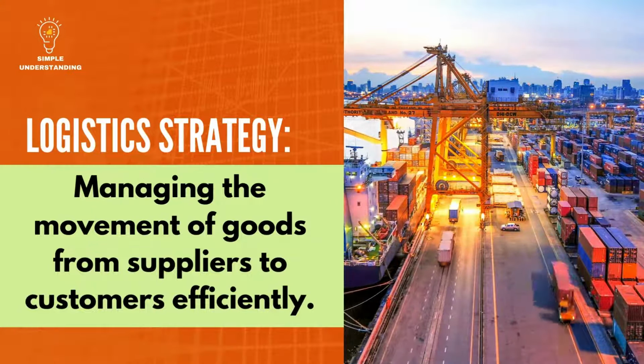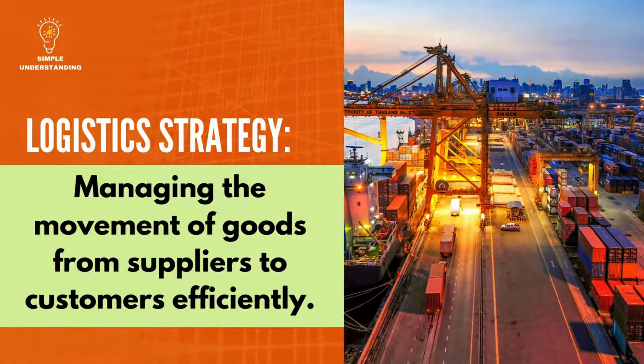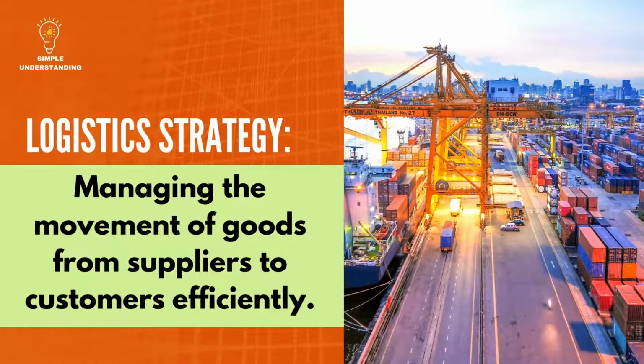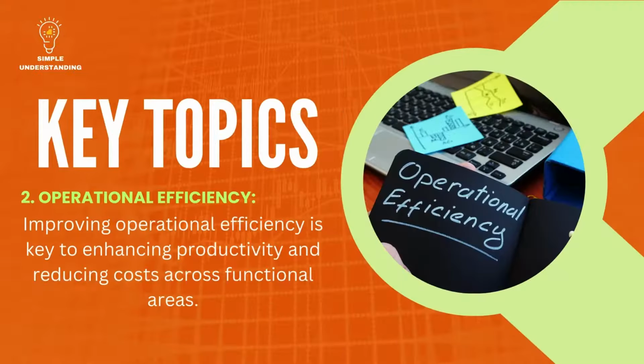Role: managing the movement of goods from suppliers to customers efficiently. Example: an e-commerce retailer develops a logistics strategy that includes multiple distribution centers to ensure fast and reliable delivery. 2. Operational efficiency. Improving operational efficiency is key to enhancing productivity and reducing costs across functional areas.